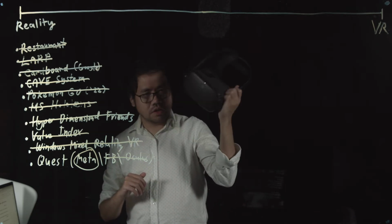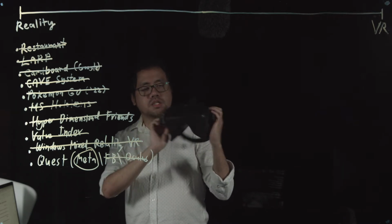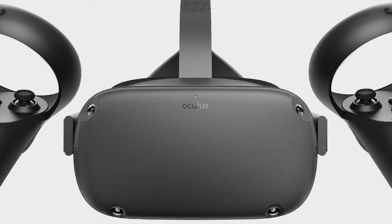It doesn't have a tether onto a PC or something external. The idea with this is that it's basically an all-in-one device. So you can see the four cameras around the perimeter of the headset. These cameras actually enable SLAM.